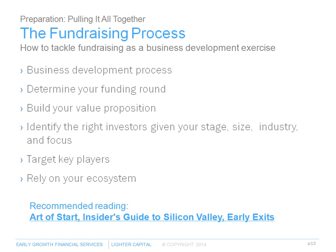Okay, that's great. I'll talk to this one. The fundraising process is lengthy, but like we said, we at Lighter Capital try to use technology to speed things up. But it's treated as a sales process. It is a business development process. You need to think about it, as Sirk said.